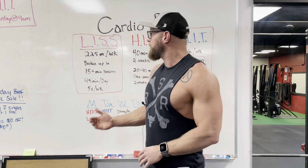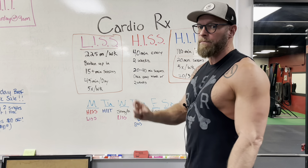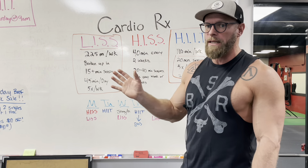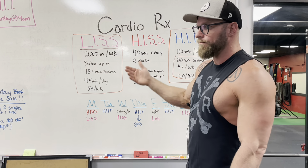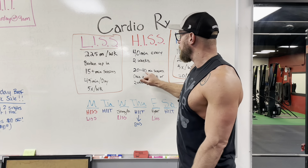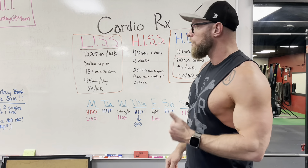Okay, so that brings us to high intensity steady state cardio. Now the recommendation for that is going to be 40 minutes every 2 weeks, but you can do that every week if you choose a shorter session. Now that 40 minutes can be broken up however you want. It can be 30 minutes one session, 10 minutes another session for 40 total minutes. But it can also be done 20 to 40 minute sessions once a week or once every 2 weeks. So if you do 40 minutes of your high intensity steady state, maybe do that only once every 2 weeks. But if you do 20 minutes, you can do that one time per week.